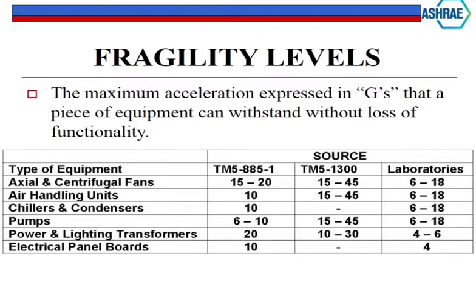What are the TM5s, the terms we have here? Those are U.S. government military documents. Basically, the government has different documents for different pieces of equipment, and some of this was also done by our nuclear agencies. They used to have fragility levels on equipment, but since we haven't built a nuclear facility in 40 years in the United States, it's kind of lost its peak, okay?